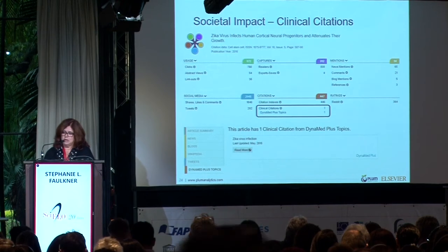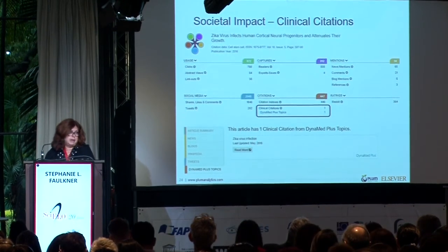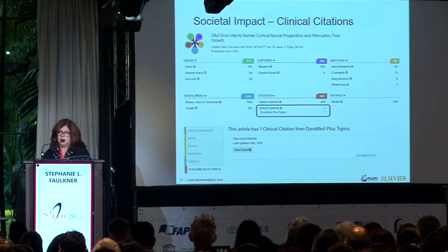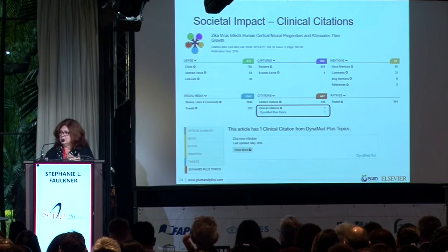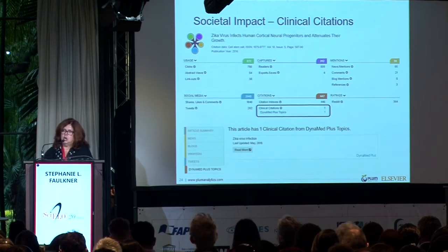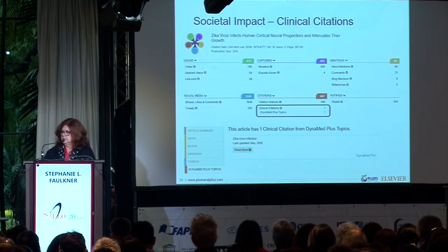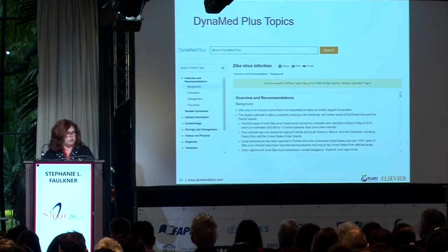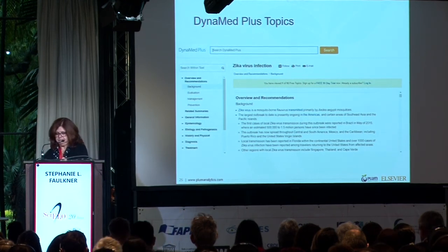So these doctors in hospitals and private practices needed to turn to sources like PubMed guidelines or Dynamed or Clinical Key to figure out and diagnose these because the cases were coming in so quickly. So it's really nice that we can show the impact that this article had, right, it influenced this topic on the Zika virus that Dynamed Plus issued, right? So there were physicians literally looking at this while they're trying to diagnose people.